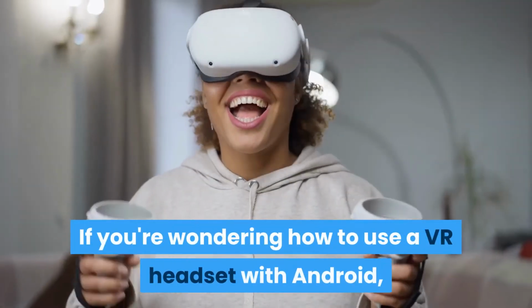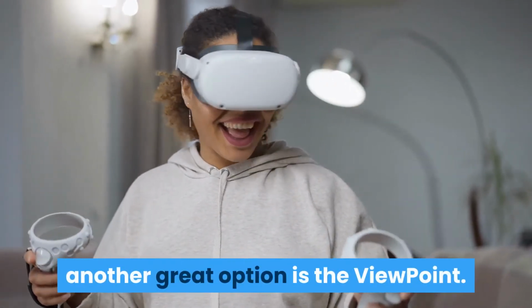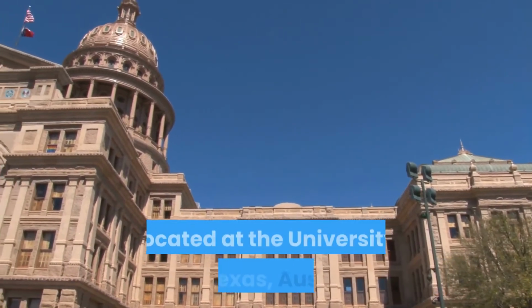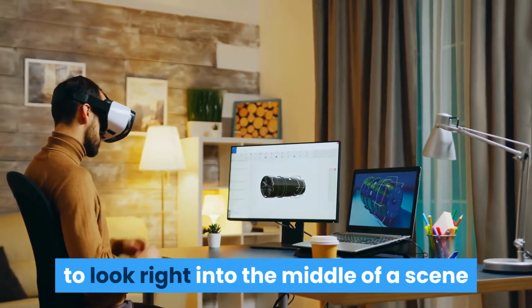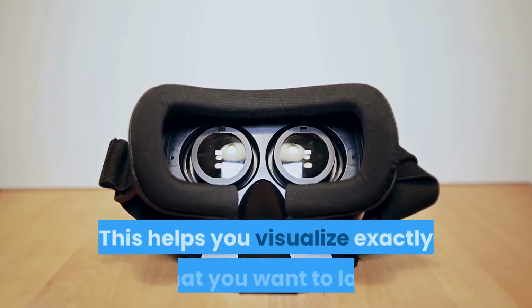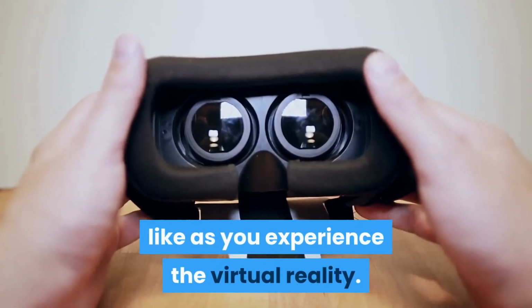If you're wondering how to use a VR headset with Android, another great option is the Viewpoint. This product was designed by an R&D group located at the University of Texas, Austin. What this amazing product does is allow you to look right into the middle of a scene while using your Android device. This helps you visualize exactly what you want to look like as you experience virtual reality.